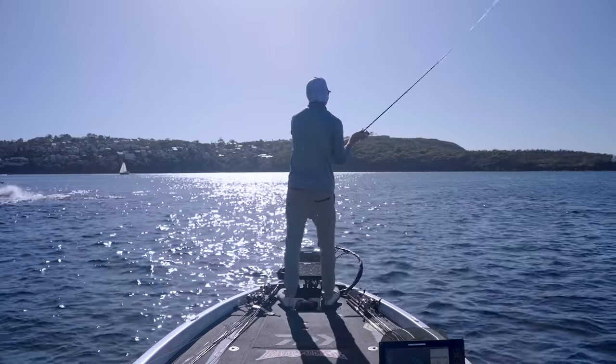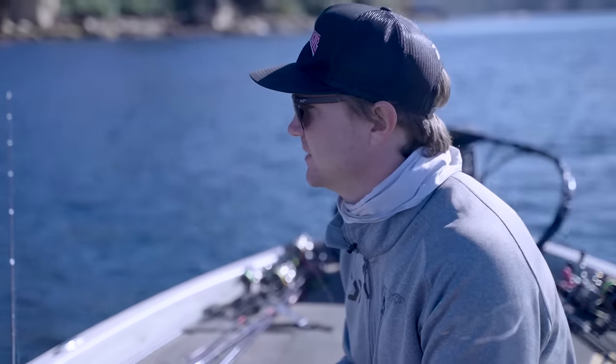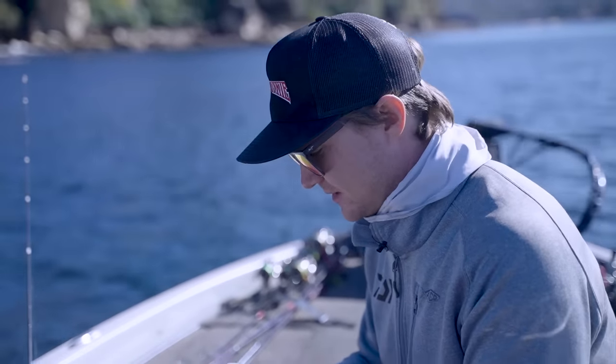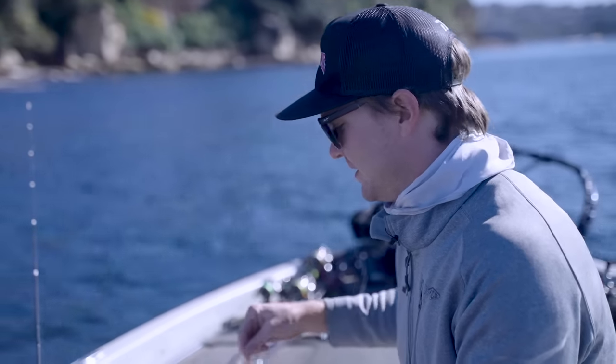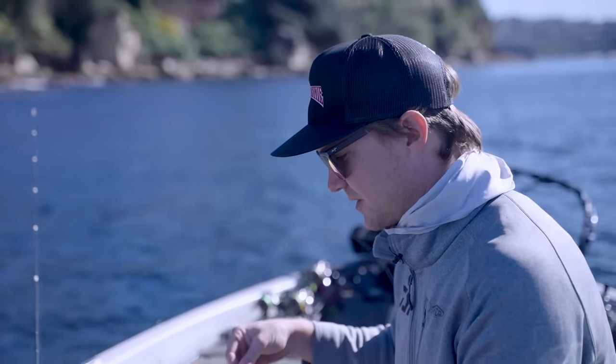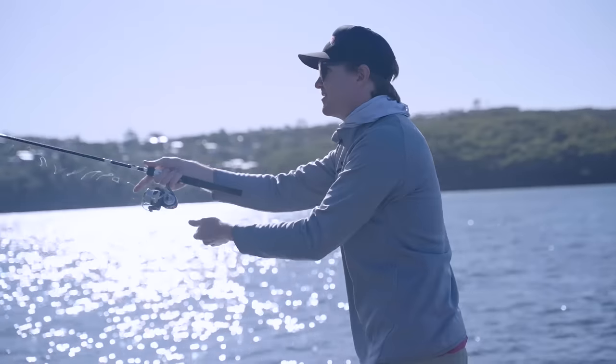Right, so about 10 o'clock update. Got four, two pretty small squeakers and two half decent ones. So had my chances, lost a big one this morning. That's probably gonna cost me, but we'll keep fishing. Hopefully we can upgrade those two little ones and get another fifth. So that's the idea. So here we go.